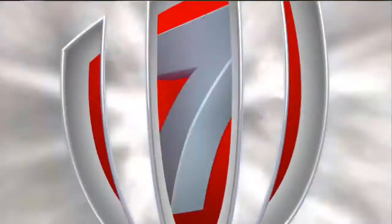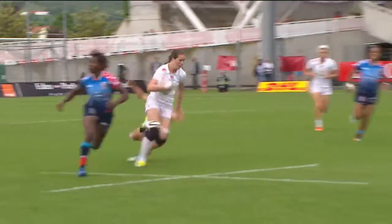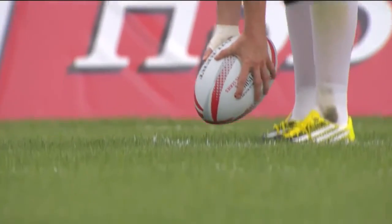So these two teams actually met yesterday. Well, let's have another look at the minute Scarrett got the ball. She knew she could break the defence. Yeah, when you watch Scarrett play, she really does, again, look confident with the ball in hand, but she's not afraid to take it on, and when she sees a little gap, she really will exploit it.